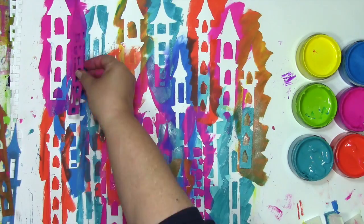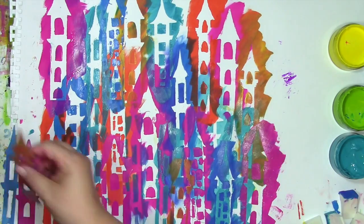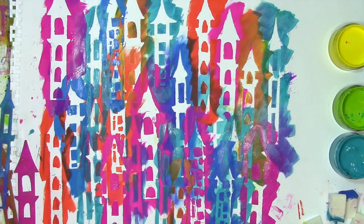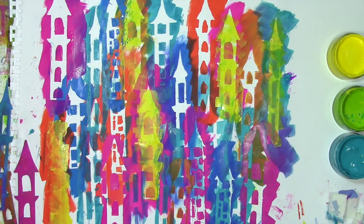Now at some point I realized I haven't used much of the yellow, so I decided I would grab some of that and fill in different areas with a bit of that yellow. That way yellow didn't feel too neglected in this process.